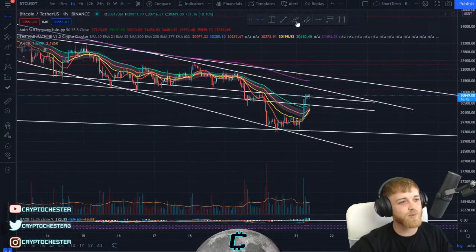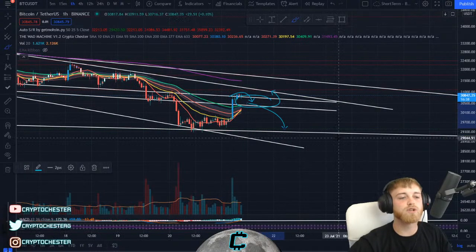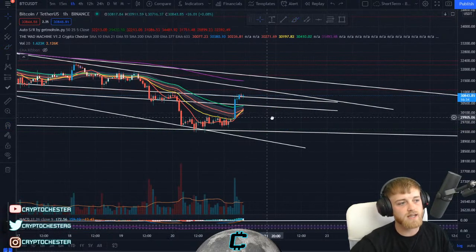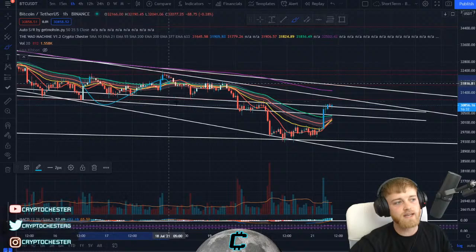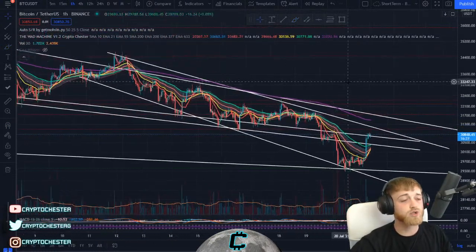Now, as I was elaborating earlier on the stream, I do think this is a bull trap. I do think we are going to come down and consolidate along this zone before dumping back down. The reasoning for this is, let's think like a whale for a second, right? Let's think like a whale. We've been trending down for a while in this downtrend on the shorter term time frame.